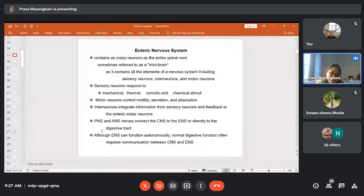In addition to these sensory, interneuron, or motor neurons, the PNS, which stands here for the peripheral nervous system, and the autonomic nervous system serve to connect the CNS to the ENS or directly to the digestive tract. That means the peripheral nervous system, the autonomic nervous system, the central nervous system, and the enteric nervous system all work together, in connection to one another.